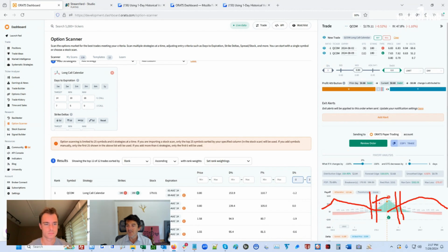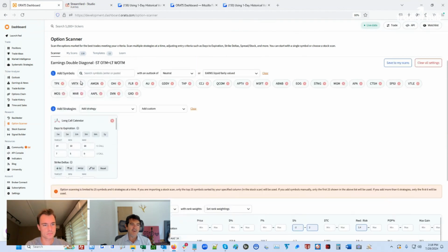So if it's only a calendar, you have a lot less room. I find it a lot less stressful to do the double diagonals, and if you lose something and it's a big mover, you end up losing a smaller amount, and usually you're scraping out $100 or something like that. So that's what I've noticed with the double diagonals. So that's the calendar.